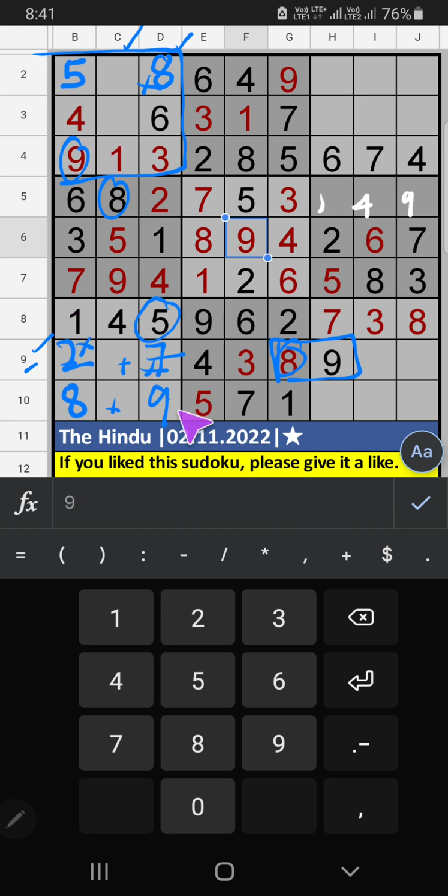Then 7th grid, 2 numbers are remaining, 3 and 6. 9th row, we have 3. So 3 can't come in the cell, 3 is confirmed here. Then 6 is here. Then column C, 2 numbers are remaining, 2 and 7. 3rd row, we have 7. So 7 can't come in the cell, 7 is confirmed here. Then 2 is here. Then 9th row, 2 numbers are remaining, 1 and 5. It will come in another 2 cells. We will confirm later.